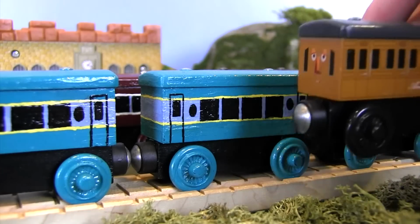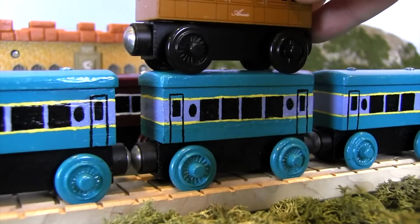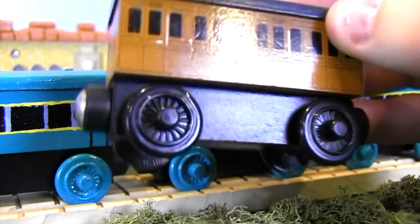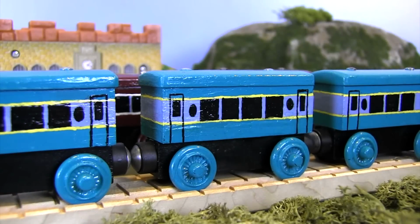Like I mentioned, these used to be Annie and Clarabelle coaches looking something like this. Hopefully you can see the resemblance there. One of the big things I got when I introduced these into my series in Season 15, I got a lot of questions, comments, remarks saying, yeah, the coaches are cool, but they're not the right length. When you take a look at the coaches in the TV series, they're like express length coaches, and why didn't you make them longer? And that's a very fair point.